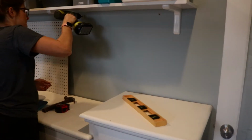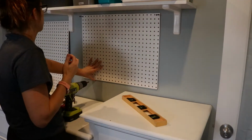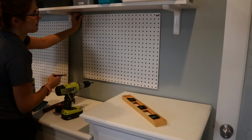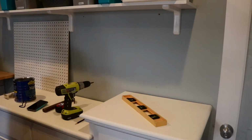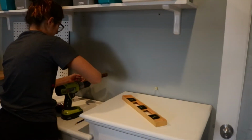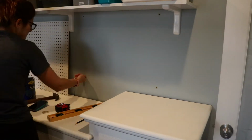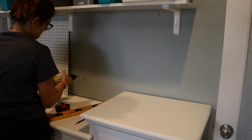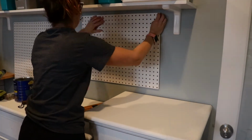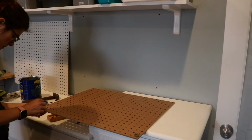When you're hanging pegboard, you do want to make sure that you have it set up so that it's out away from the wall. You need to have a spacer between the board and the wall, otherwise you won't be able to get your hooks in there. So here I'm just measuring and making sure everything is the way that I want it. I am putting my anchors into the wall, so no matter what I put on this board, it will be strong and able to hold because these are not on studs.